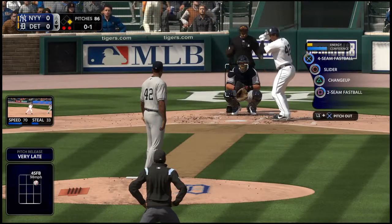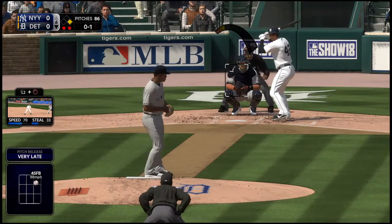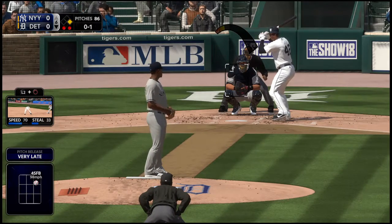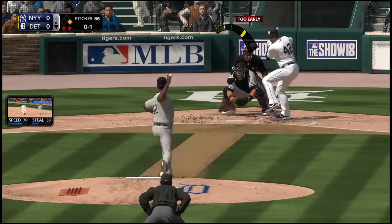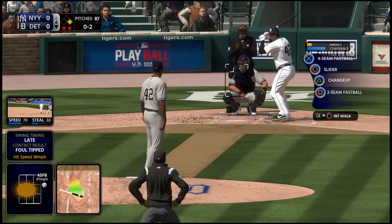You know, guys, sometimes guys don't like pulling the trigger 0-0. They want to see something go by, calibrate the speed, calibrate the break, and then make their adjustments off that. Maybe that's the case right here. And he fouls this one off. 2 out with the man at first.